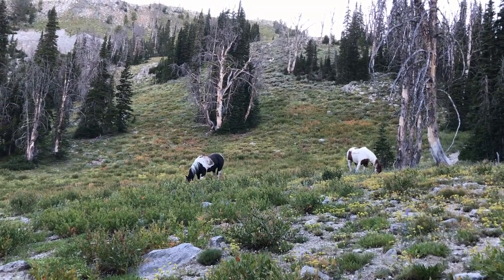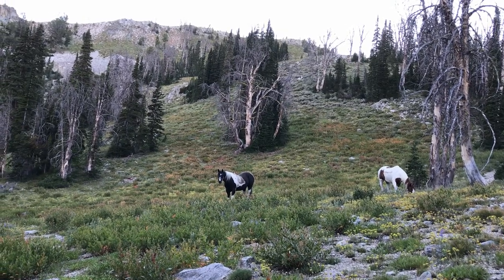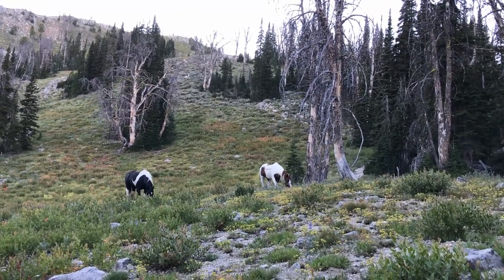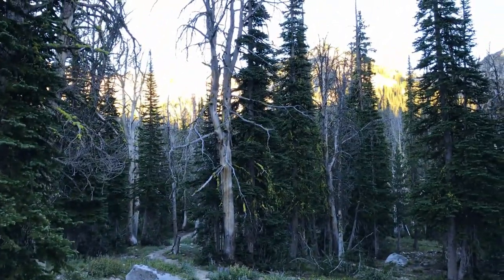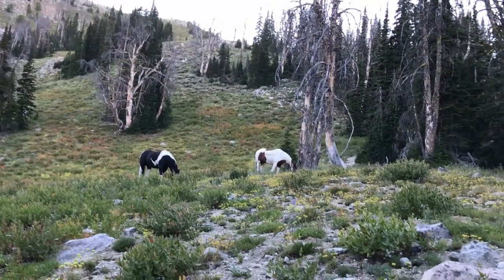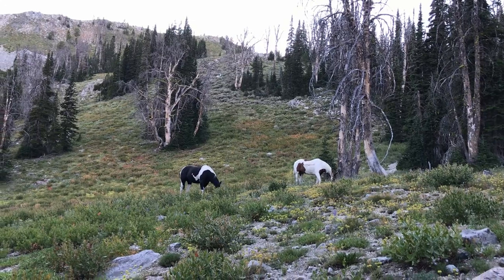Well, I've decided to take a chance. I'm turning the horses loose. I did that because I don't think they want to go uphill, and if they go uphill, it's just to the next lake. So I don't think they'll do that for a while. If they go back towards camp and try to scoot out that way, they have to come back past me. And I tied that bell to Gypsy. You can hear it dinging there, so I'll be able to hear them.